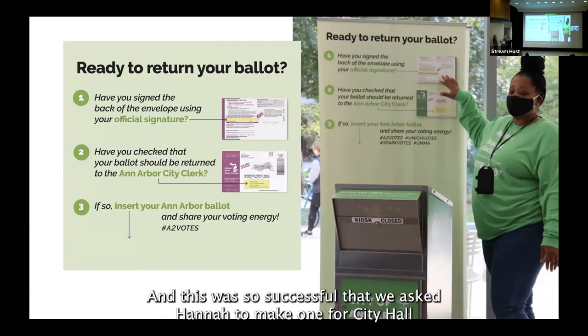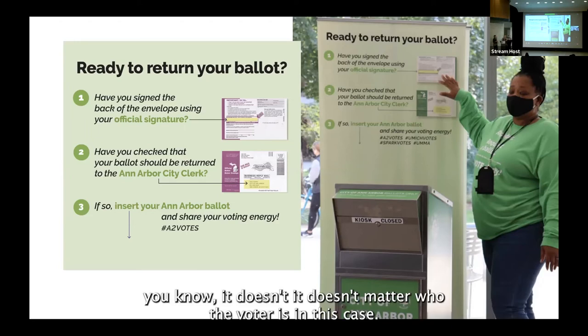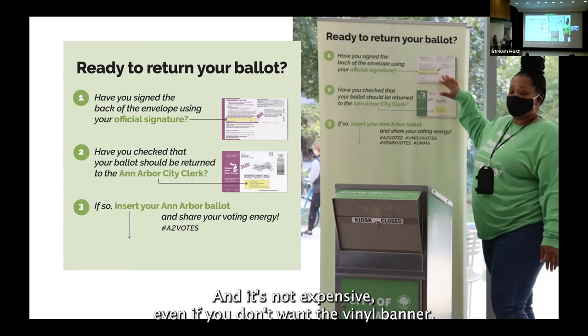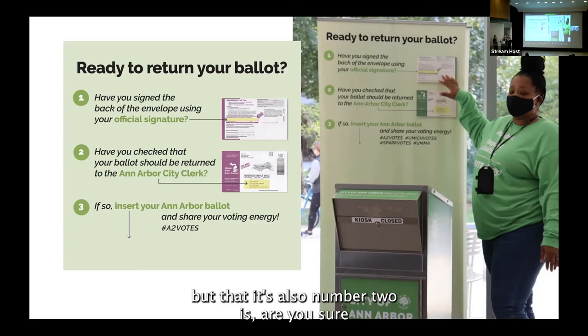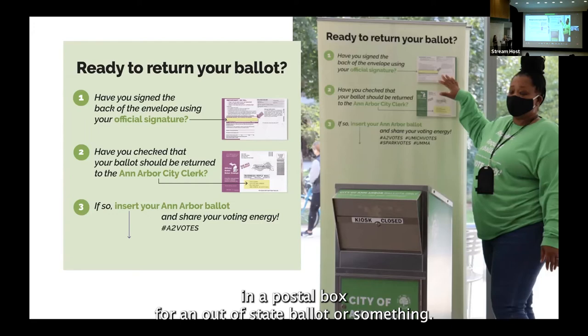And this was so successful that we asked Hanna to make one for City Hall because it's the same message, whether you're 18 or 80. It doesn't matter who the voter is in this case. This was one of the things that we've shared with other clerks, and it's not expensive. Even if you don't want the vinyl banner, a simple poster would do the same trick. Number two is, are you sure that the envelope you're turning in is for the Ann Arbor City Clerk? So trying to eliminate getting what should be put in a postal box, like an out of state ballot or something.